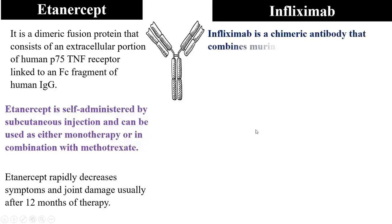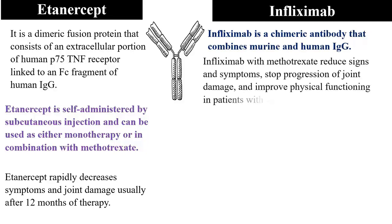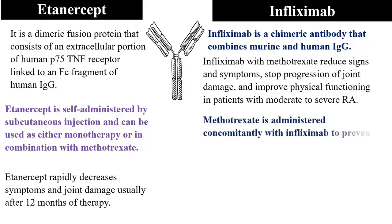Infliximab is a chimeric antibody that combines murine and human IgG. Infliximab with methotrexate reduces signs and symptoms, stops progression of joint damage, and improves physical function in patients with moderate to severe rheumatoid arthritis. Methotrexate is administered concomitantly with infliximab to prevent formation of antibodies to this foreign protein.